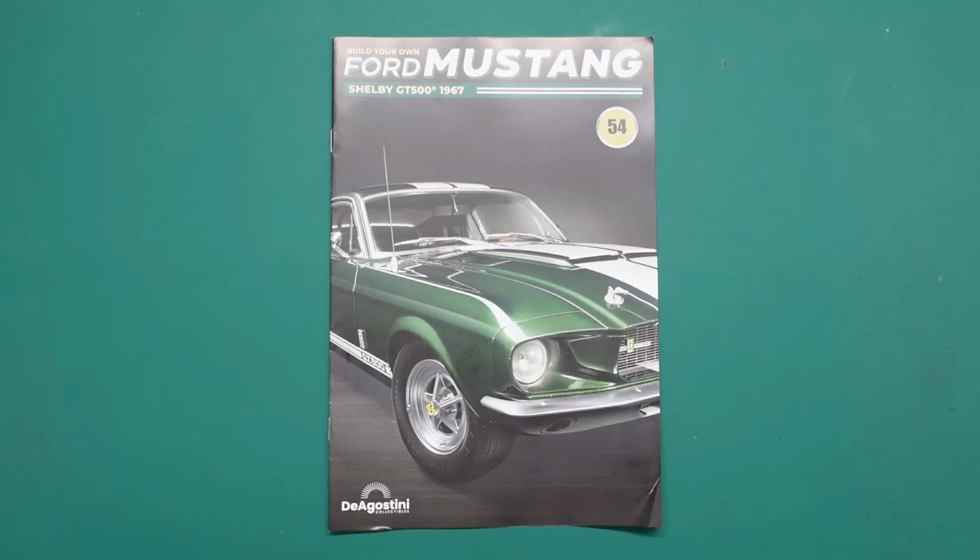DeAgostini Build Your Own Ford Mustang. It's the Shelby GT500 from 1967 and it's in 1/6 scale.